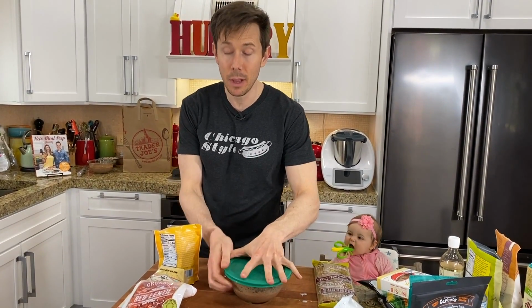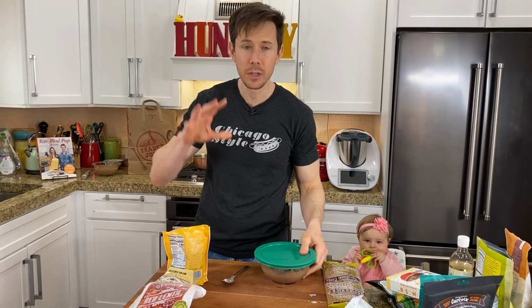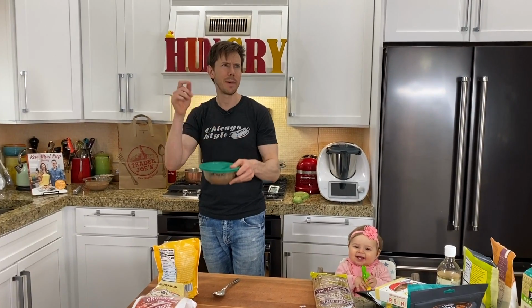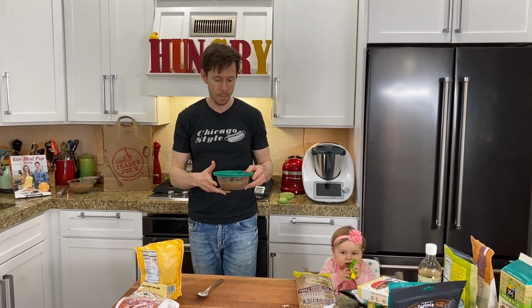So I'll put that recipe down below. It's really, really tasty, super easy to make. Now I have a double batch that's gonna last us for the next week and a half, and it will last about 7-8 days in the fridge.